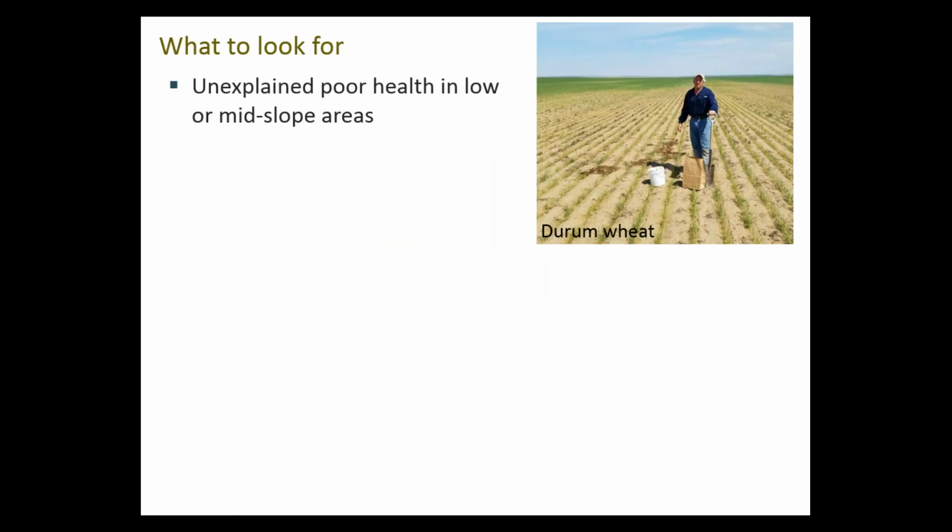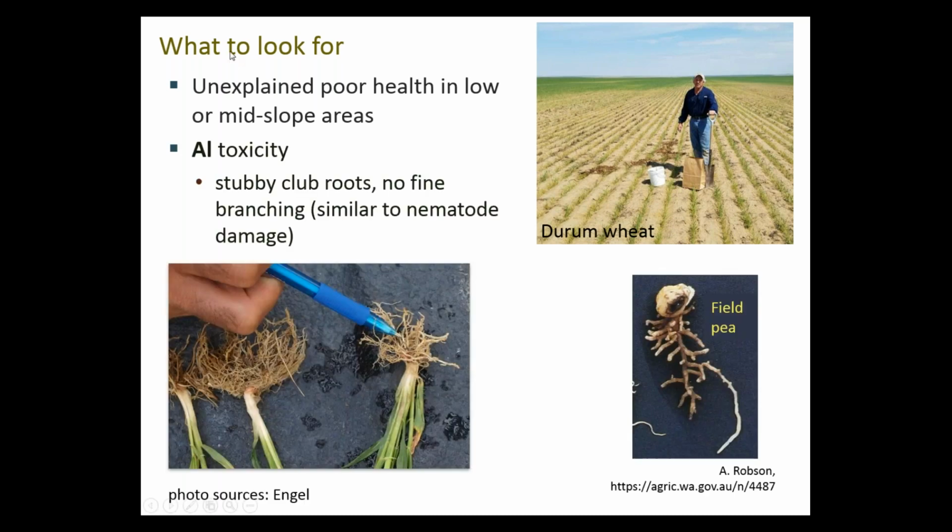So one of the first things to do, whether you're a crop advisor, an extension agent, or a producer, is to find out: do you have this problem? And what I would first look for is unexplained poor health in low or mid-slope areas. Also, dig up your plants. One of the best indicators of aluminum toxicity is what's called club roots or witch's broom roots, where the roots kind of fan out from one place, or as shown in this pea plant, they're very stubby. In fact, they look very similar to nematode damage.